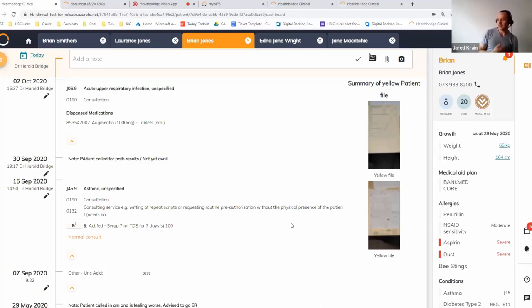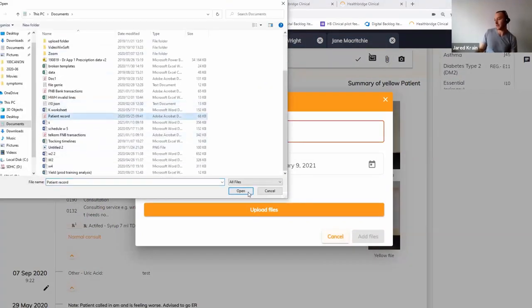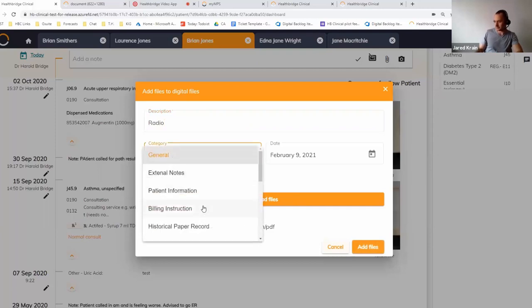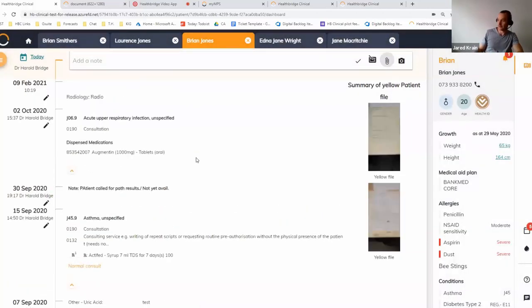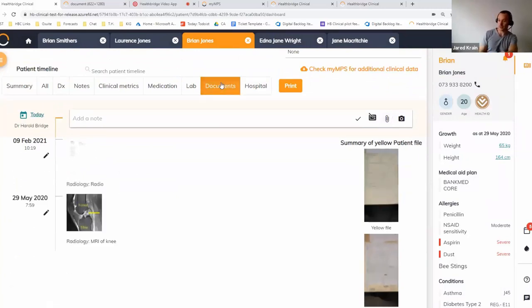In terms of other documents and scanning, you as a doctor can just drop a PDF or an image into here. You can click on the photo icon here and take a photo. You can attach a file that you might have got emailed and saved to your computer. I'll say patient record here. Description, let's call it radio for radiology. I'll select the type radiology, and I will add these files to the record. So now you can see it's been scanned here. It's on the timeline. I can always filter to only see my documents.